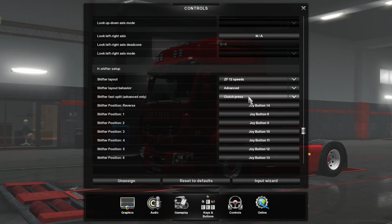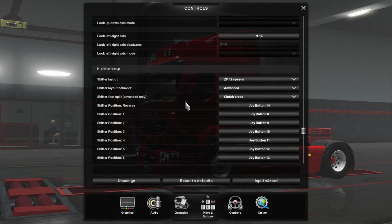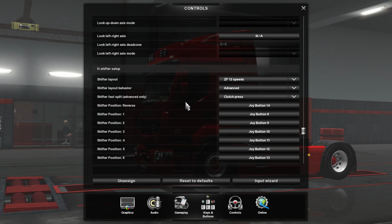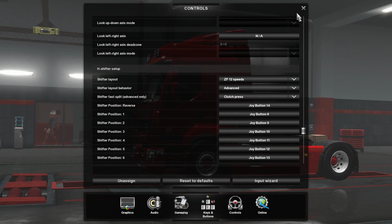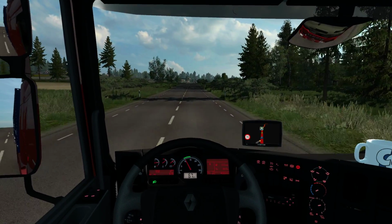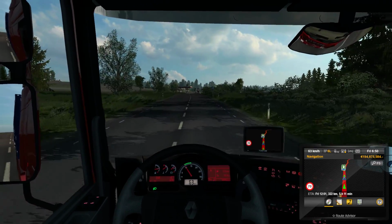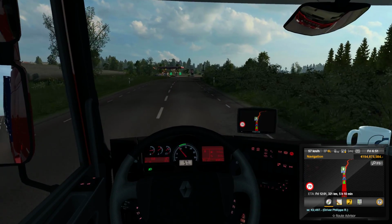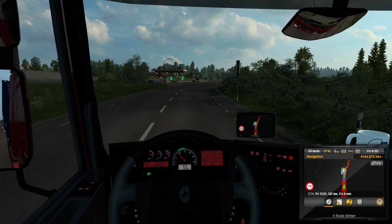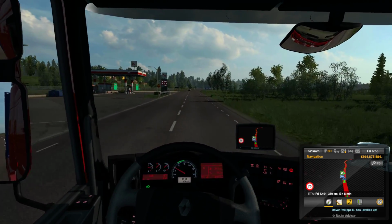For example, I'm at 4L. Then I flick the switch, but it will not go to 4H until I step on the clutch. Right? That's what I mean. In ATS, in American trucks mainly, like here, I'm at 6L right now. If I want to go to 6H, I flick that switch, and then I step on the clutch, and now I'm on 6H. That's mainly how it works.